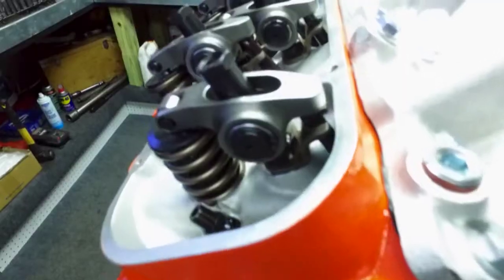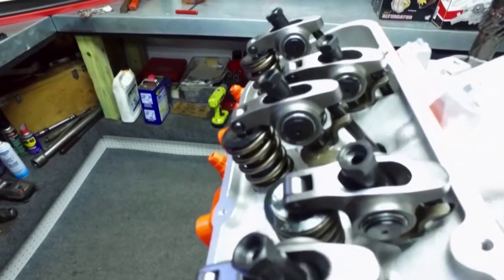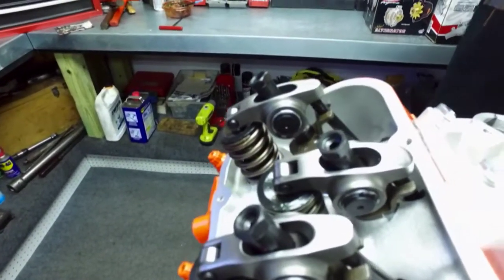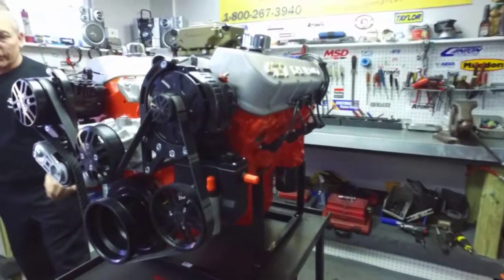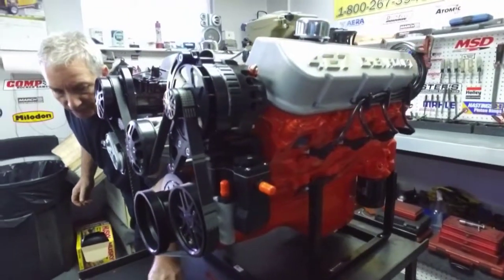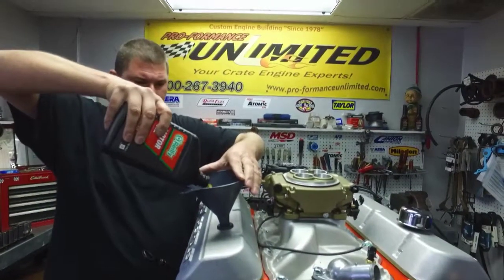This has got a nice hydraulic roller cam in it. We got the GM aluminum heads on here. Got all brand new stainless steel valves. We got some double valve springs on here. We got some Manley push rods, some stainless steel full fulcrum roller rockers. Should be a real nice, unbeatable engine. I'll tell you, this thing should run quite well when it's in the car.